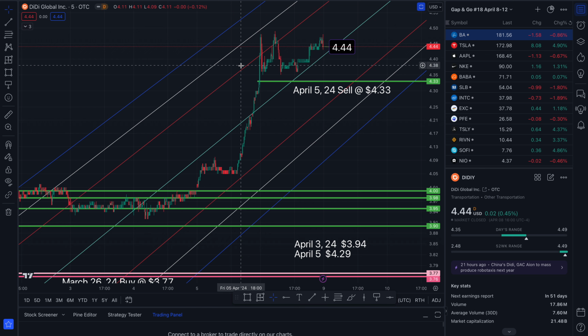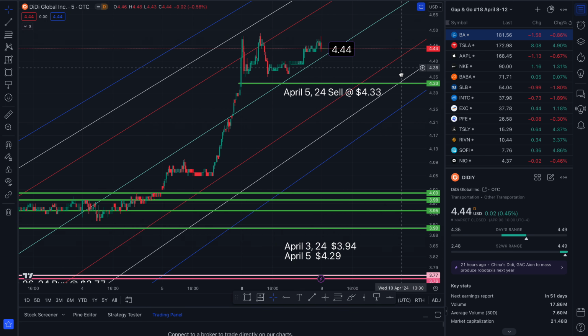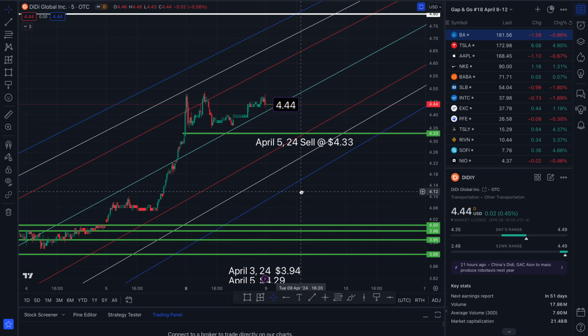And as I mentioned, the lines constantly change. So you have to keep that in mind. Something that was resistance can quickly turn into support if things are running or falling down. So anyway, let's first go over some price targets for Tuesday.